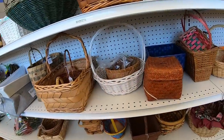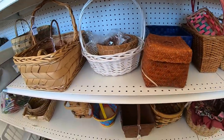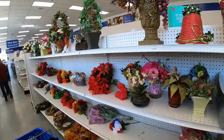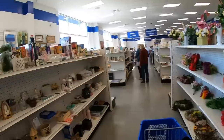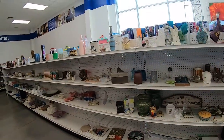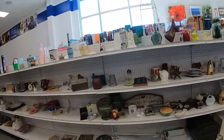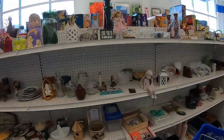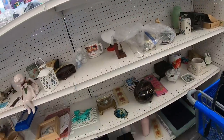You know, if there were like two or three more inside, I'd probably grab that. Like I always say, I love a good nesting basket situation. It's kind of like nesting bowls in the kitchen. You know, people look for them. All right, so this is what the tchotchka aisle is looking like. I just named it that. I don't think Goodwill calls it a tchotchka aisle. Not really anything of note.